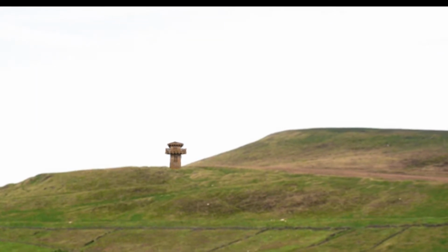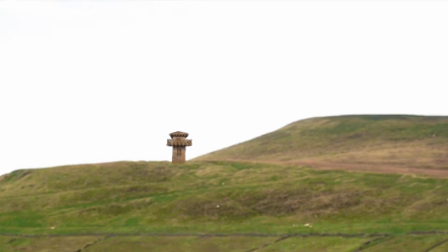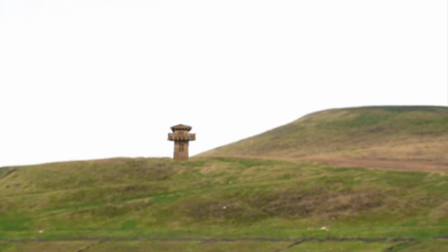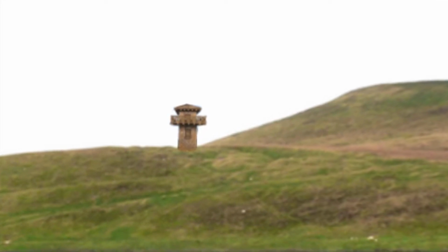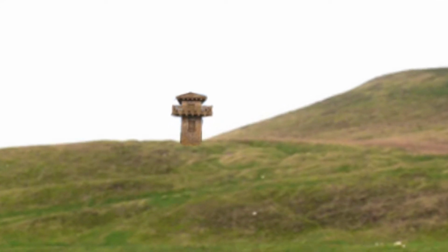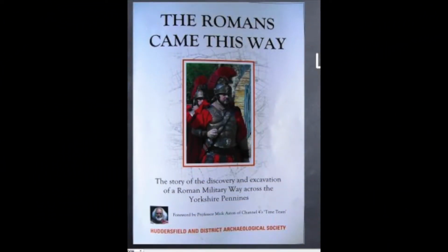Perhaps it was indeed just a watchtower, manned by soldiers perhaps from Slack or Castleshaw, to offer extra protection to travellers on a section of the Roman road so remote and exposed. This publication by the Society, The Romans Came This Way, provides a much more detailed account of the excavations which were carried out on Pule Hill and at Worlow.